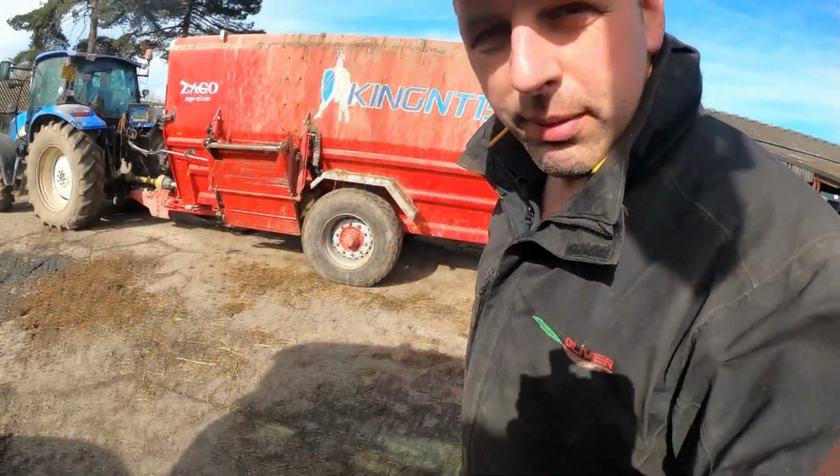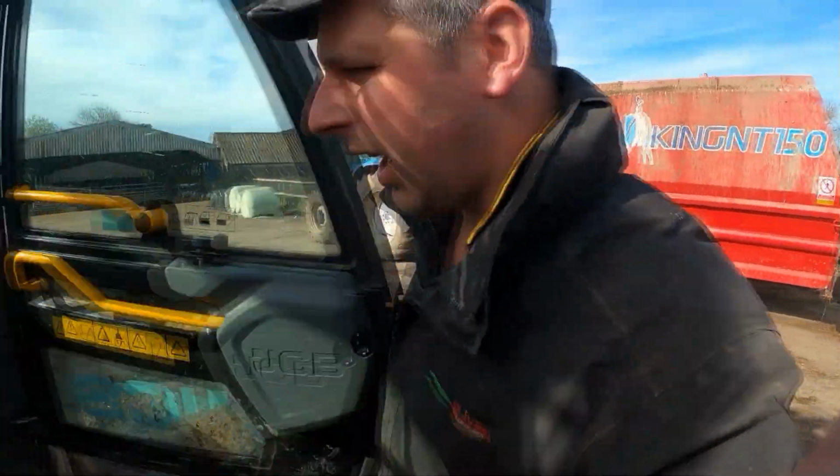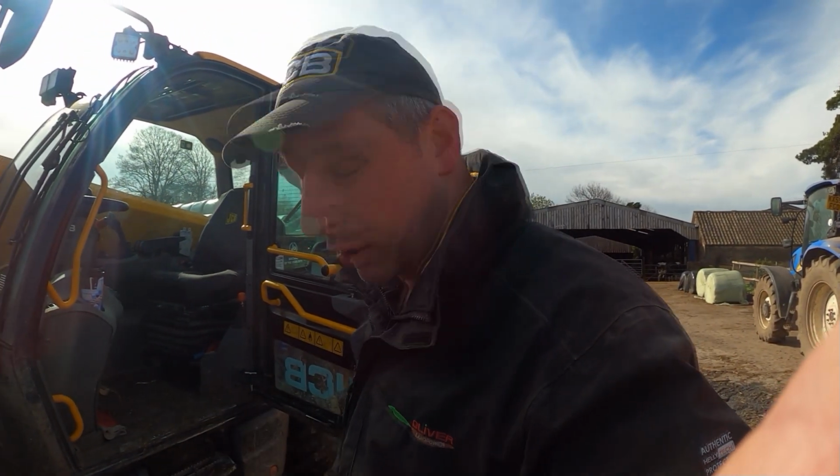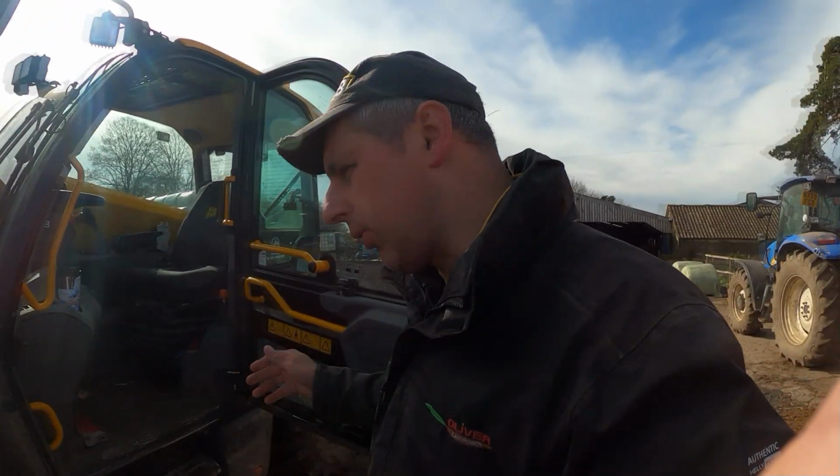As you can see, I'm walking pretty well. The ankle is healing up nicely. And I can pretty much walk normally on concrete now, on level ground. Still obviously got to be very careful on uneven ground, all that sort of stuff, but it's coming along well.